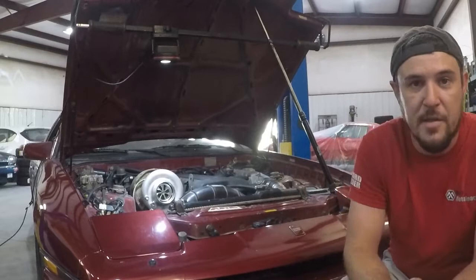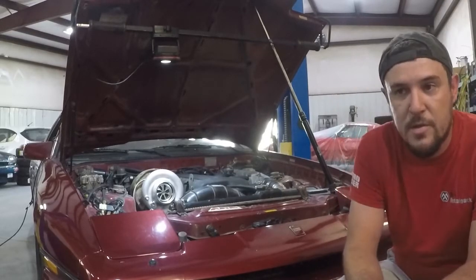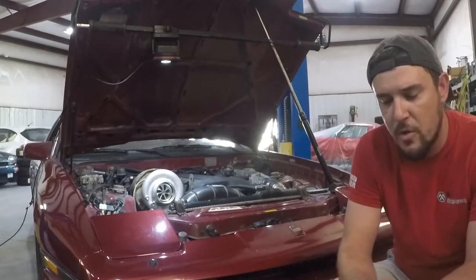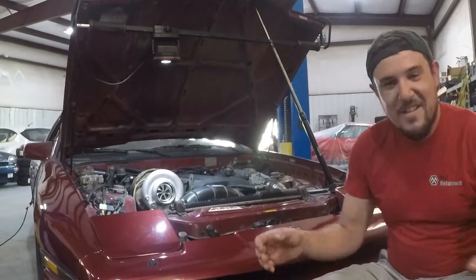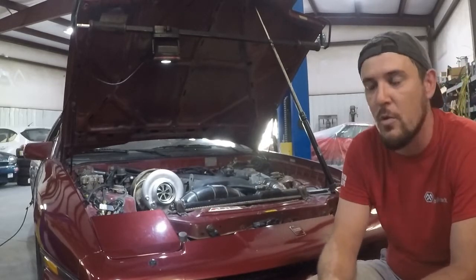This is my 1987 Toyota Supra. I've had it for about 3 years. I built a 7M GTE for it originally on Megasquirt with the idea of just enjoying the car, and then I got a job at a speed shop working on all these 700 or 800 horsepower cars all the time, and I kind of got the itch to make something fast for once.